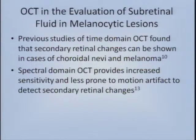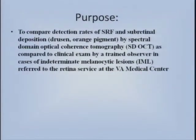In terms of OCT and the evaluation of subretinal fluid and melanocytic lesions, in a time domain study, they found that OCT can detect these secondary retinal changes in cases of choroidal nevi and melanoma. Spectral domain, however, is superior to time domain, and it's less prone to motion artifact and much more sensitive in terms of microns. So the purpose of our study was to compare the detection rates of subretinal fluid and subretinal deposition, drusen, and orange pigment by spectral domain optical coherence tomography as compared to the clinical exam by a trained observer in cases of indeterminate melanocytic lesions referred to the VA Medical Center.